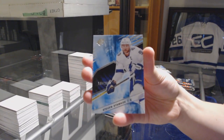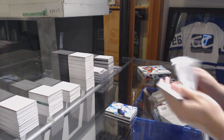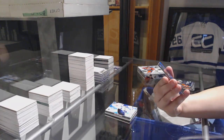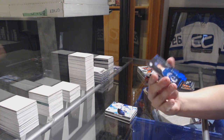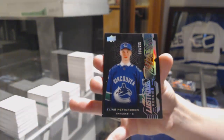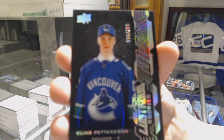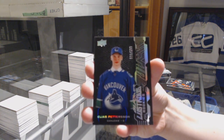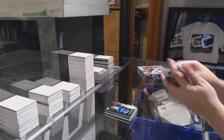$2.99, Steven Stamkos. I don't know why I just put the garbage over there. This is also a success. Illustrious rookies, number to $2.99, Elias Pettersson.